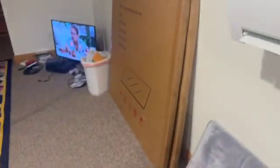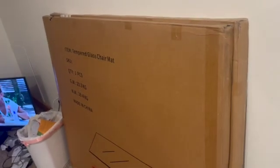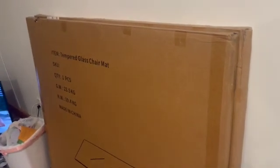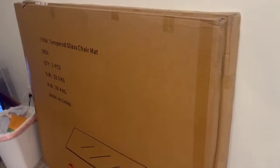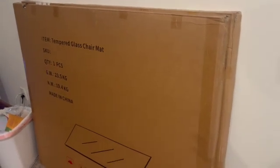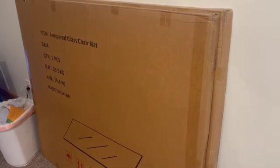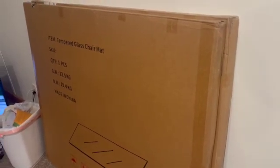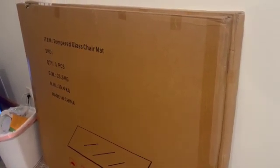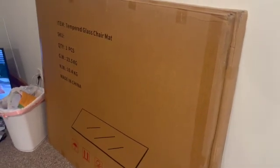Anyways, I had tried many different types of chair mats. The plastic, and more recently something else, I don't even know what it was. They didn't work. I've heard that the glass is good for on carpet, so we're gonna find out. This isn't the most expensive brand, but according to Amazon, it was supposed to be good. So let's see. Hopefully it's not broken.